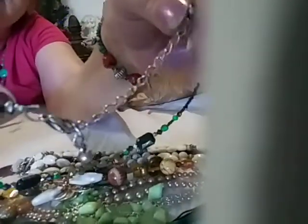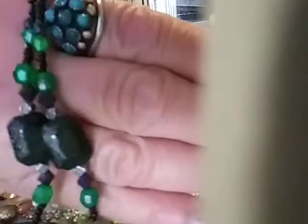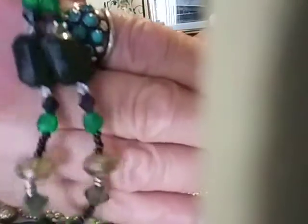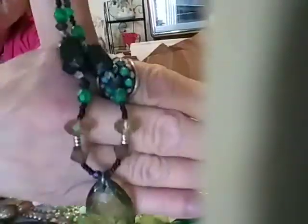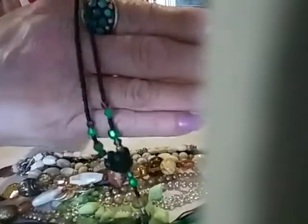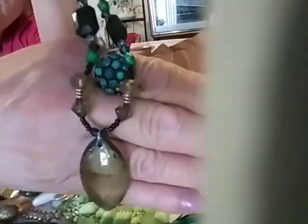This necklace is like this. It's plastic. It has plastic beads, black beads, some beautiful rhinestones, and glass. I guess this is not glass, plastic or glass. I believe it's plastic, but just the colors are so beautiful, isn't it? I like it. All right, let's continue with the other one.